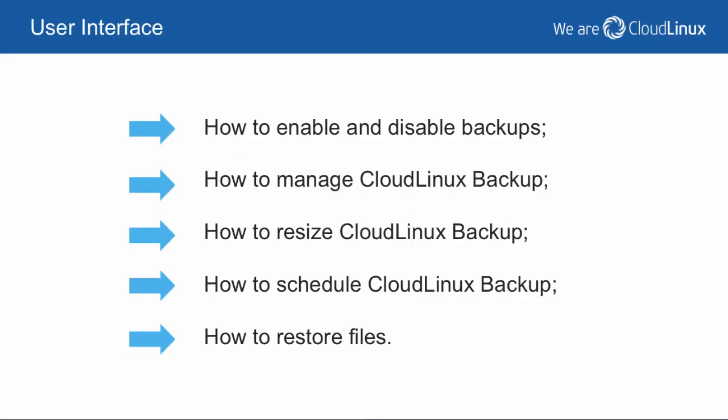In the next few slides, we're going to talk about several things: how to enable and disable backups, how to manage CloudLinux Backup, how to resize the backup storage, and how to schedule the automatic CloudLinux Backup.